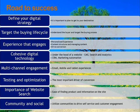We're also finding that high-tech organizations almost across the board are starting to use community and social media to drive engagement and that two-way dialogue with their customers to better engage with them, help their customers self-service. So these are some of the, and there are many more areas, but these are some of the critical things that typically we talk about with our customers when we think about creating a best-of-breed digital asset, such as a website, and then ultimately ensuring that it's successful.